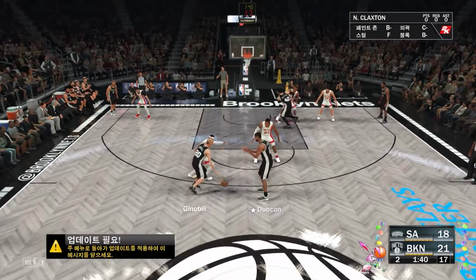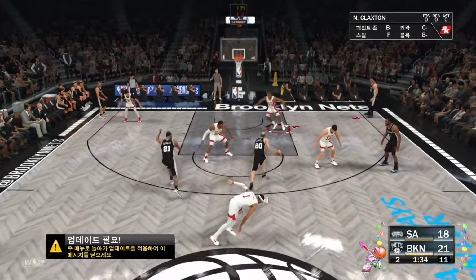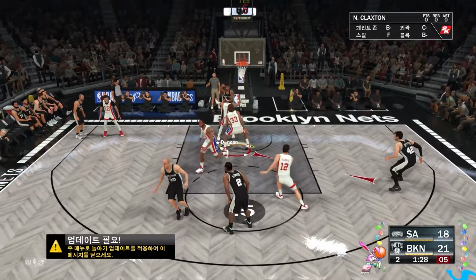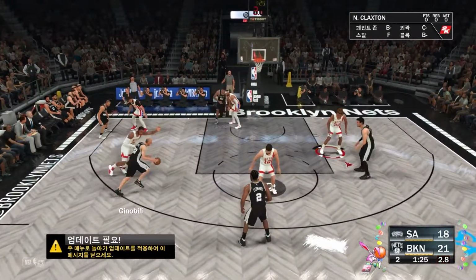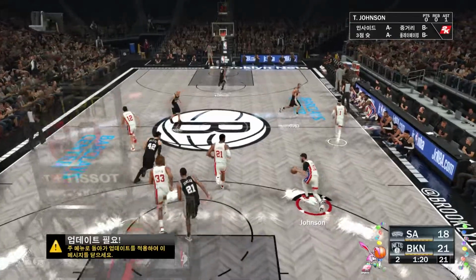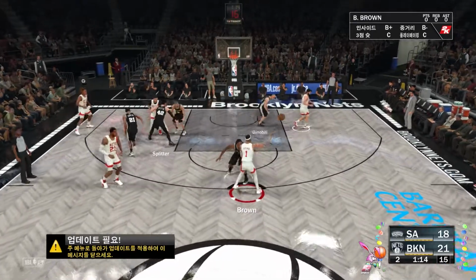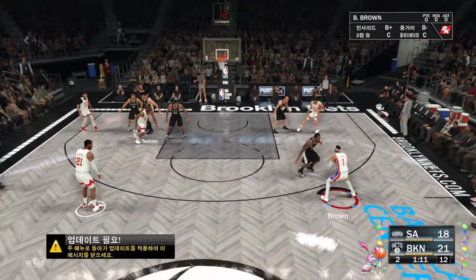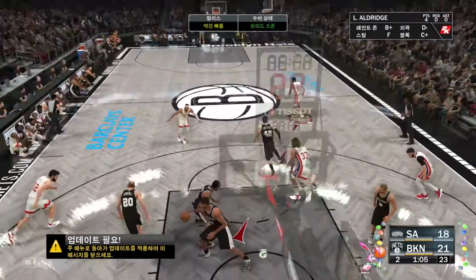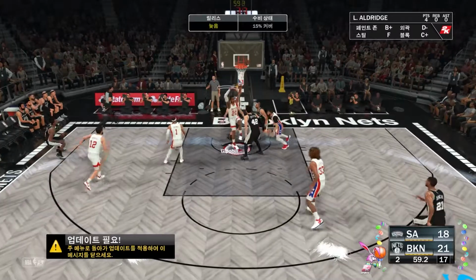Spurs passing it around. And a little under 3.5 minutes elapsed in the second quarter of play. Duncan drawing the double team. Kicks it out to Ginobili. 4 on the clock. Rebound, Brooklyn. Johnson down low. Back to Brown. Pass to Aldridge. Shoots the 3. It's hauled in by Duncan. And here's Duncan. He'll bring it up for the San Antonio Spurs.